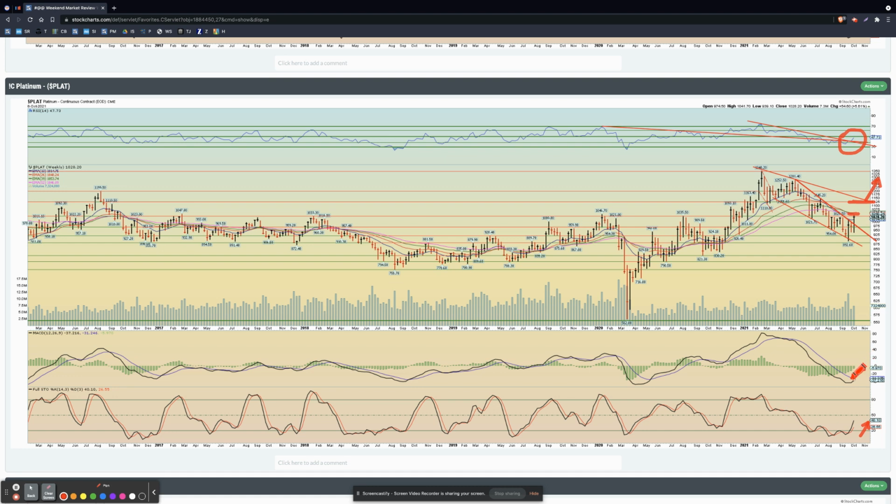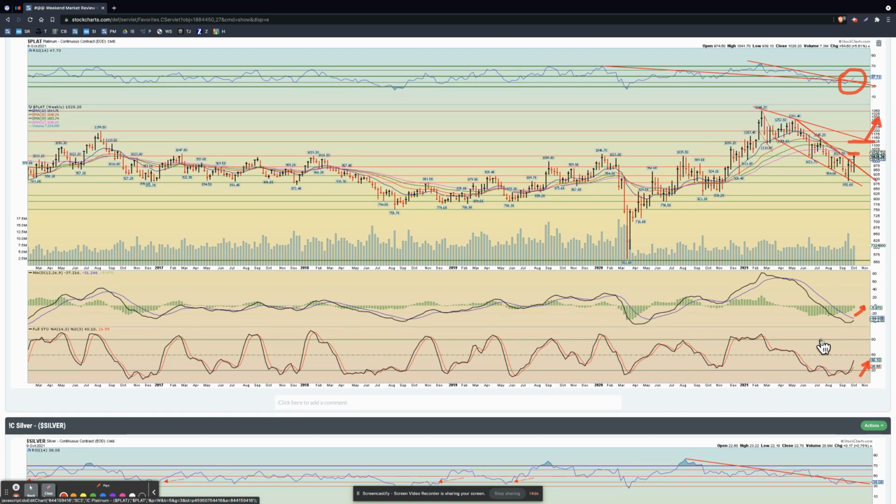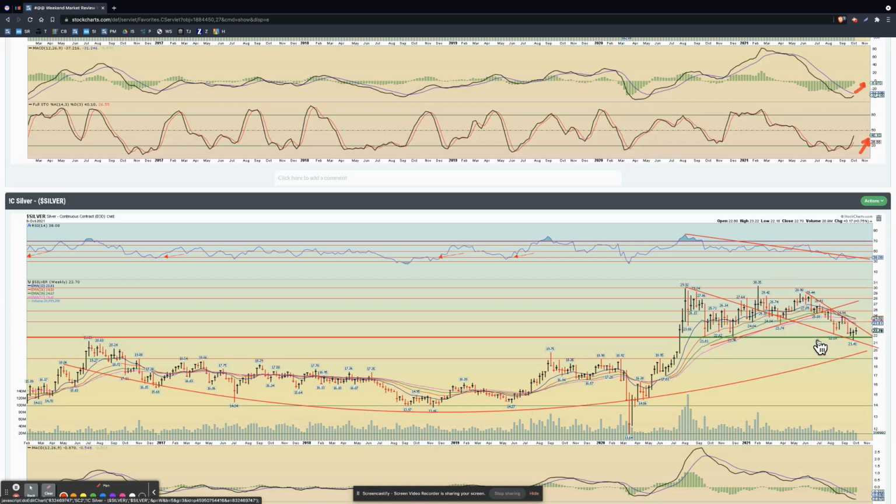MACDs are heading that way, and so platinum and palladium are the two metals that I'd be looking at very closely, particularly tied to the energy transition to electric vehicles. I think you're going to see a lot more use cases for these two metals.